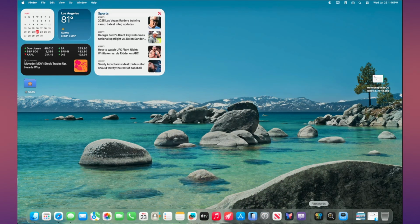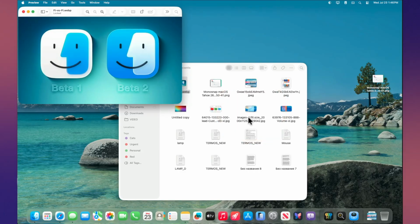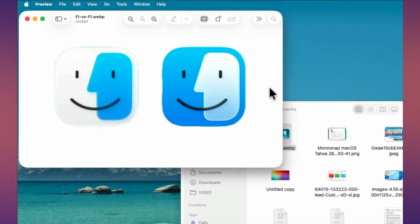Preview app gets background removal built in. Open any image in Preview and you might see a new icon in the top right, Remove Background. It converts to PNG and erases the background with one click. Results aren't perfect, but impressive for native macOS.